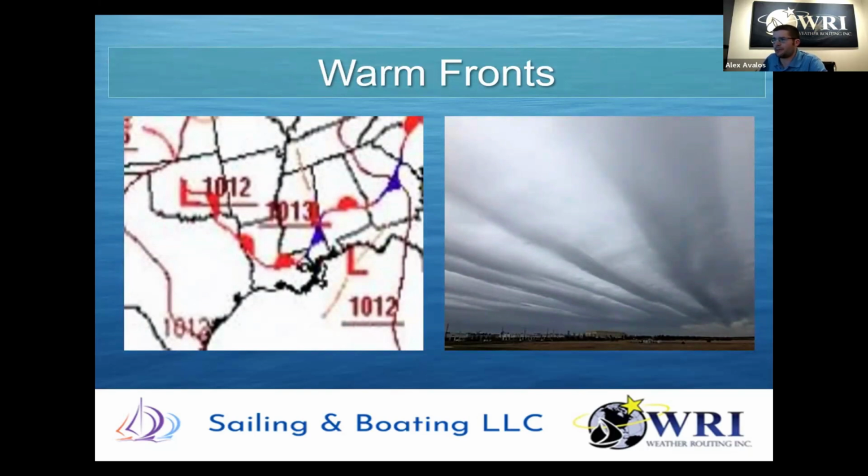So while it's not as much of an immediate threat to safety as severe thunderstorms and squalls would be, or even waterspouts, it's still something to keep in mind, because even then thunderstorms can still occur, even if they're not as severe. And with every thunderstorm, you have to be concerned about lightning. So that's something to keep in mind. So whenever you see a warm front passage on a surface map, chances are it will be unsettled, but it may not, depending on one's personal preference, be the dictating decision as to whether one gets off the water or not.